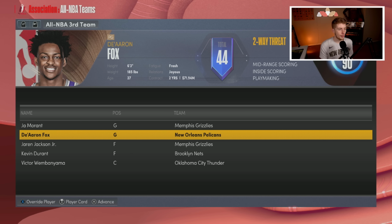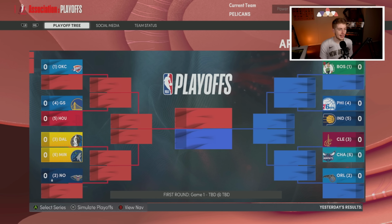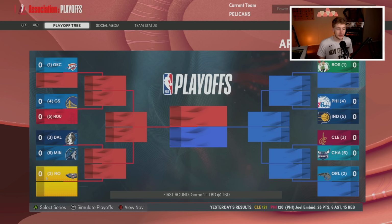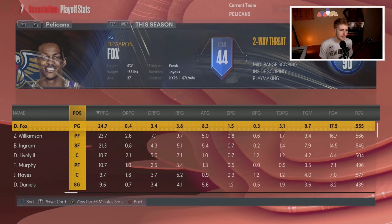De'Aaron Fox makes All-NBA third team for us this year, and with CJ McCollum gone, like I said, we are back kind of on top. So I think it was just an awkward fit, and 2K's algorithm didn't like it. With him gone, we got the 2nd seed in the Western Conference, and the defense probably didn't help either.